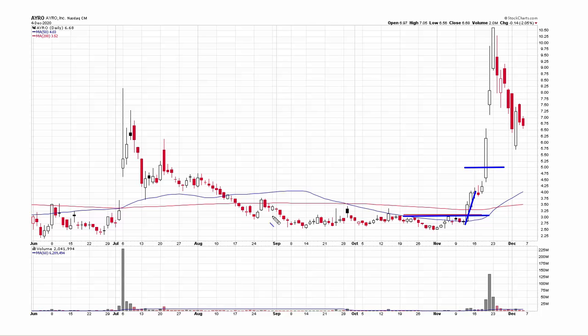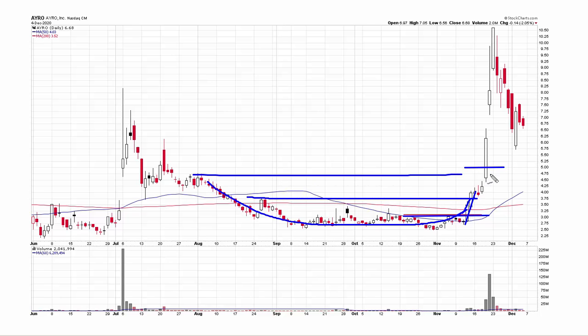I mean, this is a good setup. There's nothing wrong with the setup to have this type of basing period, and then it starts to come up like that. That's a great setup. But if you're playing that, you're playing it for a move back to a previous high or something like that. For it to go vertical like that is, I consider, pure luck, but I'll take it.